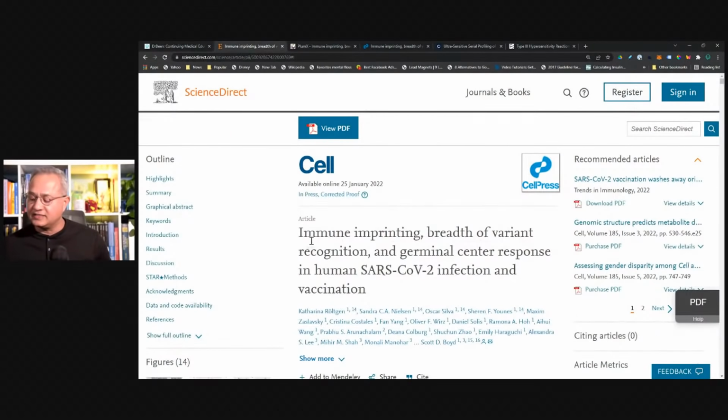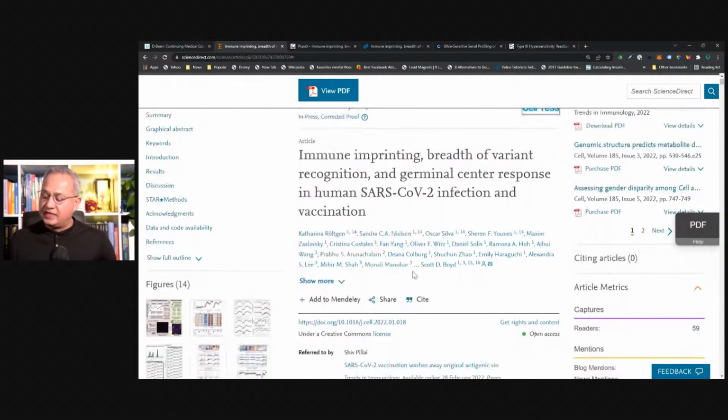Now here is the study. The study is "Immune imprinting, breadth of variant recognition and germinal center response in human SARS-CoV-2 infection and vaccination." And so again, the study is broader and larger than what I am going to talk about. I'm going to take one part of it. This is a huge study, so I'm going to discuss this in multiple parts. Today's part is about the spike protein.